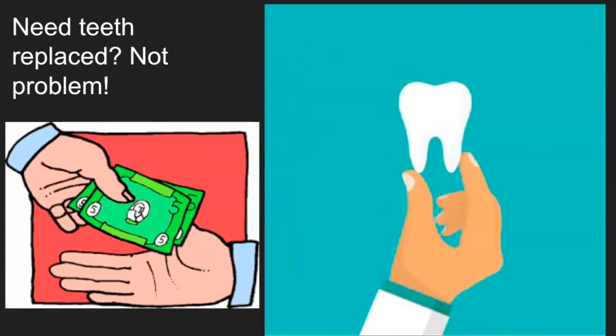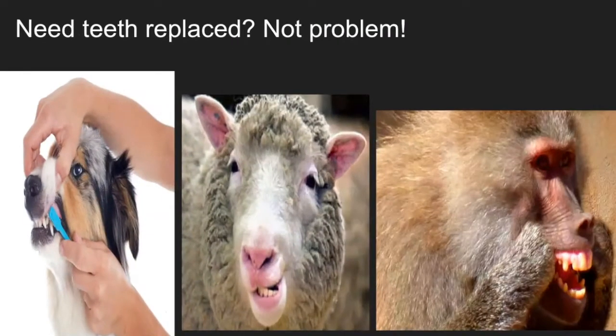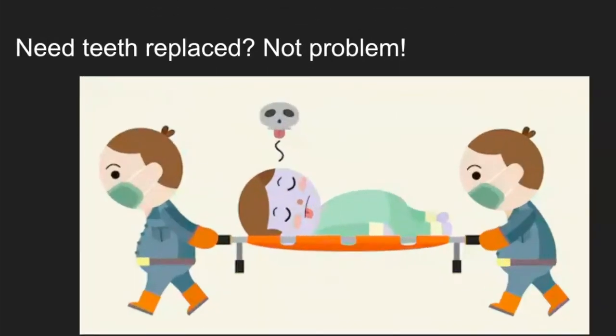If one was wealthy, one could get a tooth replaced by paying someone, usually of the peasantry or lower class, to give up one of his or her teeth. When a person couldn't find someone willing to give up a tooth, the person would take teeth from different animals such as dogs, sheep, and baboons. If a person was unable to extract a tooth from animals, he or she would then resort to using the teeth of the dead and soldiers.